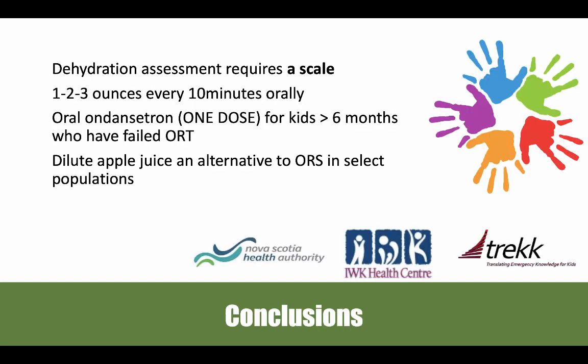So in conclusion, dehydration assessment does require a scale. I always remember it as 1, 2, 3 ounces every 10 minutes orally, depending on your age. Oral ondansetron, so one dose for kids who are more than 6 months who have failed oral rehydration therapy. And in your institution, it's very acceptable to use half-strength apple juice as an alternative to oral rehydration solution in a healthy population. So this particular study was done in Canada, where children are robust and have very few underlying conditions. I would not recommend this particular study to be used in a country where kids may not have clean access to water or may have health conditions or underlying health circumstances that are different from here.